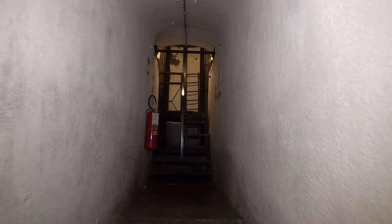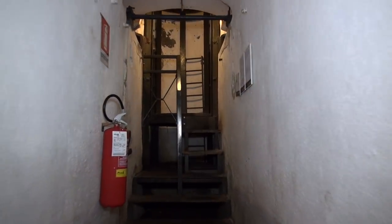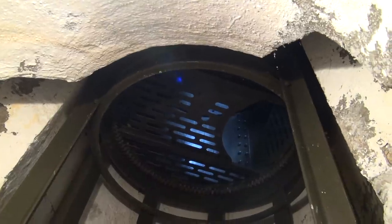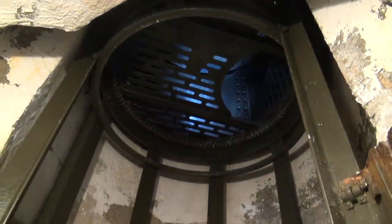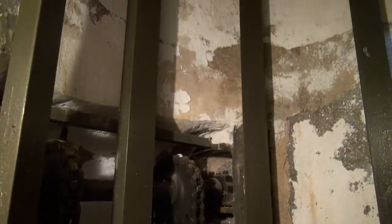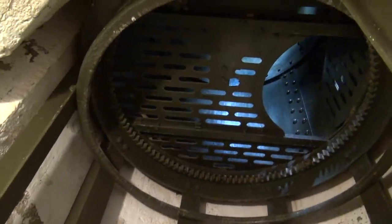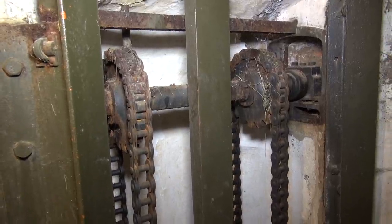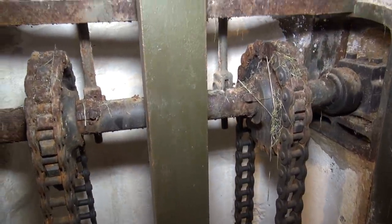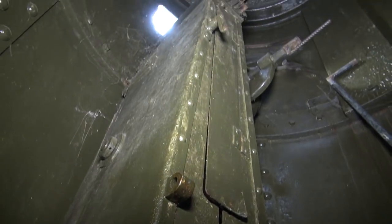This is the east gun turret. And then the west. Is this electric? No, it's manual. A disappearing machine gun turret because if the enemy arrived here, it could be manually lowered until it disappeared underground.